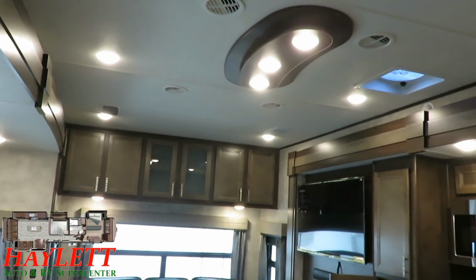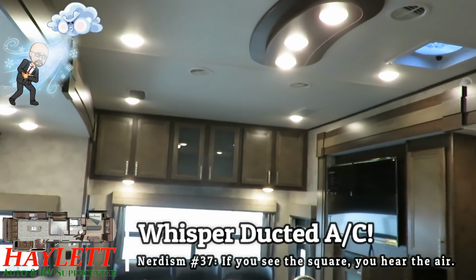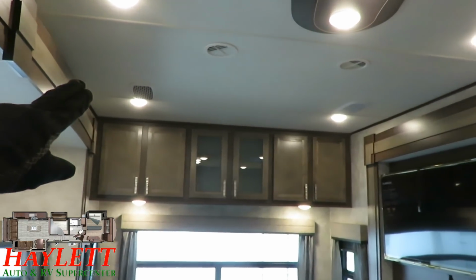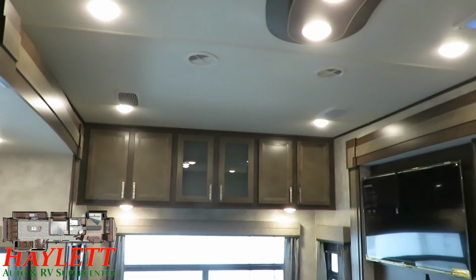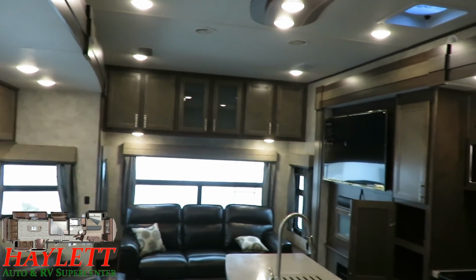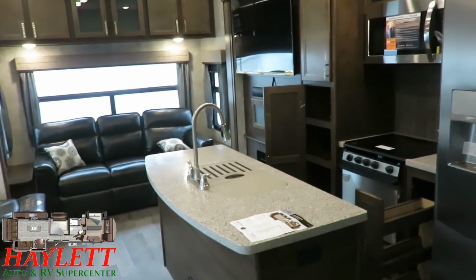But you won't see the air conditioner in here, and if you don't see the square, then you don't hear the air. This has a whisper quiet centrally ducted system up here. Standard 15,000 BTU here in the living area that will help keep things nice and quiet so you don't have to crank the TV up to 11 the whole time. If you choose to crank the TV up to 11, it's probably because you're trying to drown out the neighbors and their terrible music. Ever notice how the neighbors always have the worst music?